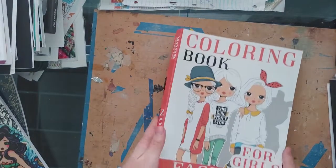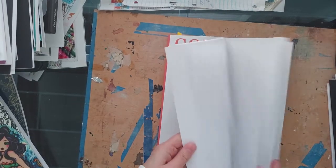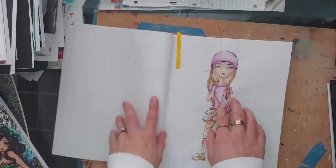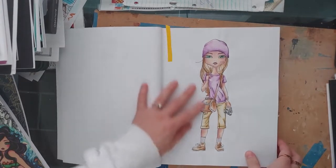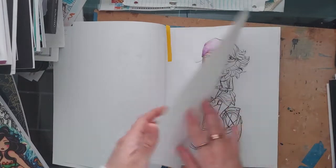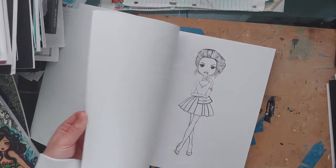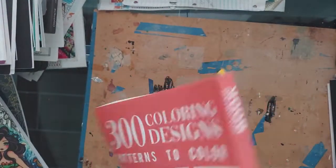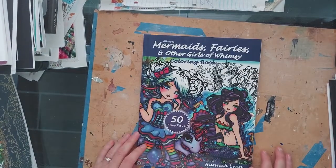Okay, this is coloring fashion book for girls. I think I got this last year, and it's just a bunch of really simple pictures. I've only done this one though, which is with Albrecht watercolor pencils. It's not my favorite picture that I've done, but it was nice and fast color, and I like that it's something I can do very quickly and simple. So there's 300. Even if I did a picture a day, it would take a year to finish.